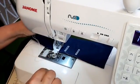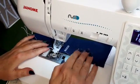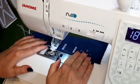Sue O'Donoghue has serious sewing machine envy. That's why I always bring this one in with me when I come into revival, Sue.